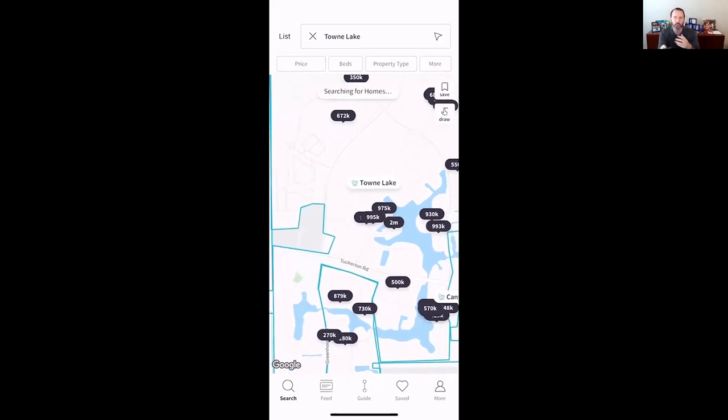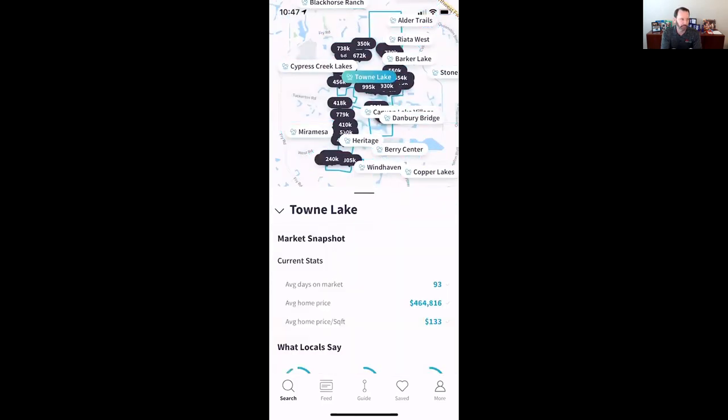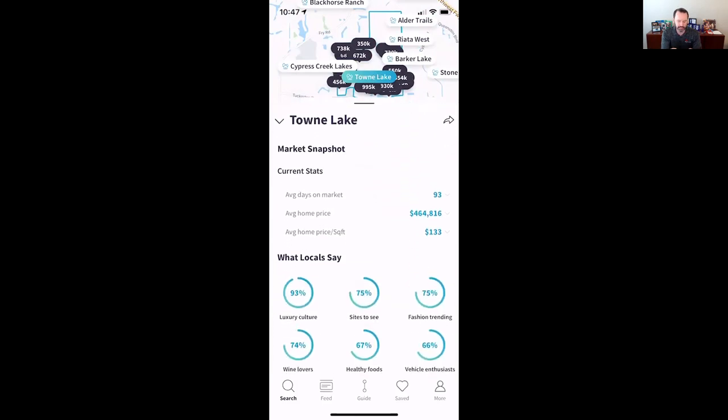So if I wanted to know more about Town Lake, you guys have dealt with these buyers before. I don't know anything about the Cypress area, but I know that Town Lake is supposed to be a really nice neighborhood. They could come into your app, search for Town Lake, click on Town Lake and start getting information about the neighborhood itself.